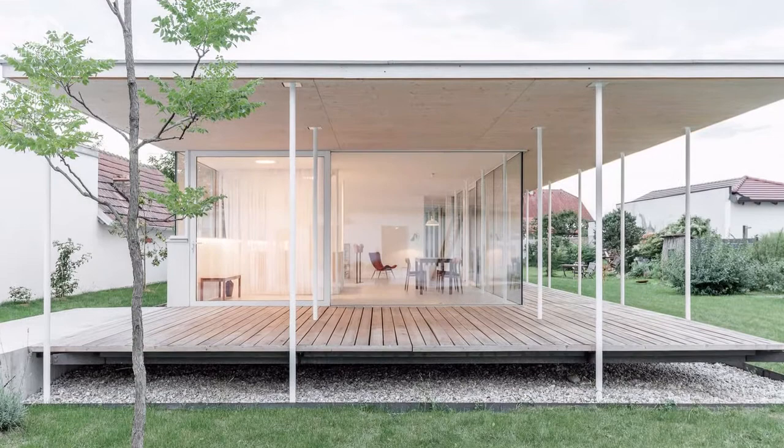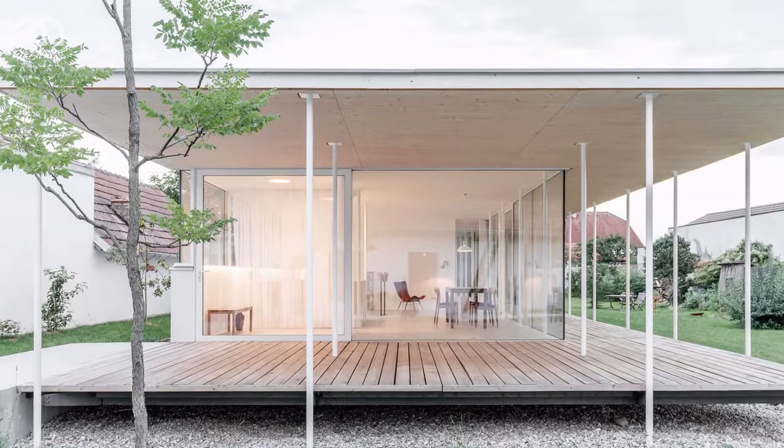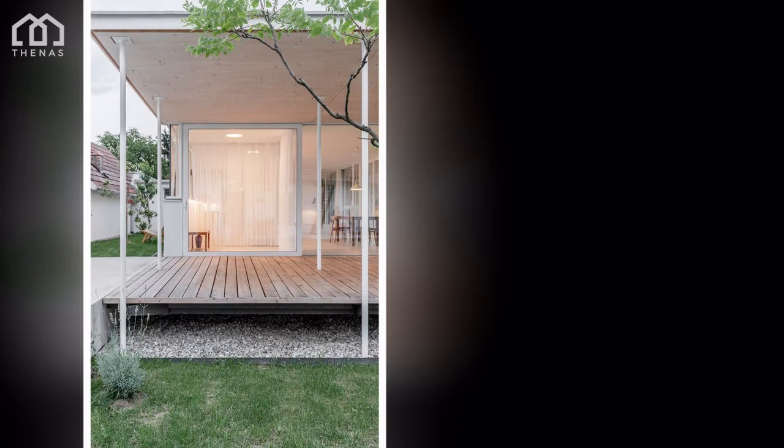The structure of the pavilion consists of 43 tiny columns with a diameter of 60 mm fixed on prefabricated concrete foundations supporting a 140 mm wooden board as the roof.